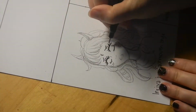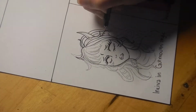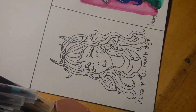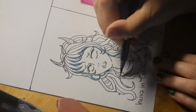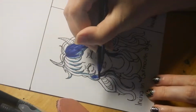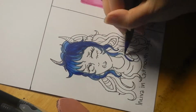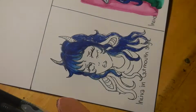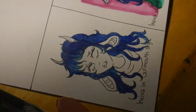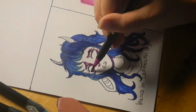I also kind of have an issue with this when I go into Lolimoog's style. She also doesn't really use a lot of shine. She does a little bit on the hair, but when she goes into shaping the face, she just uses shading. She doesn't ink anything. And that was really difficult for me because I don't generally use a super painterly style. I really love inking. I feel like it makes things super easy and fun. But all in all, I thought that Ineiva looked actually the best in Gutmouth style, probably.